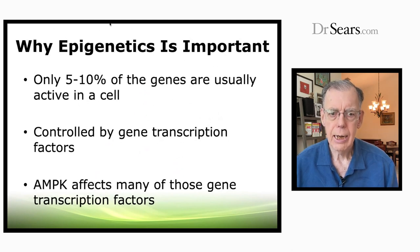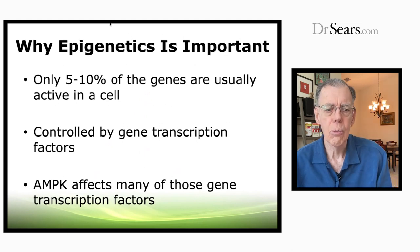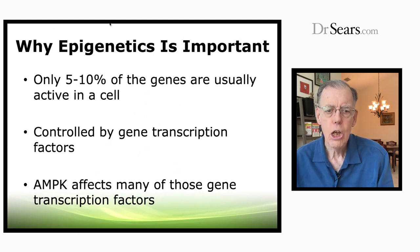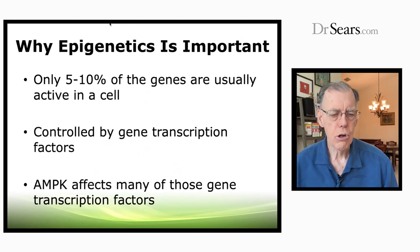And the activity of these genes is controlled by gene transcription factors. And the activity of those gene transcription factors is controlled by AMPK. So the more you can control AMPK, you begin to control which genes are turned on and turned off in every one of your 37 trillion cells. That's a pretty impressive process, but it's all done by the diet.